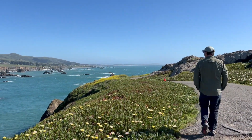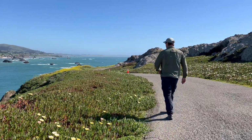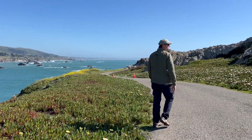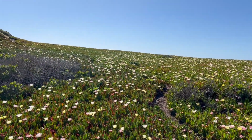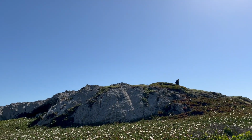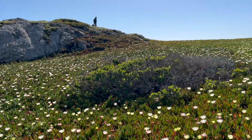Alright, so we decided to take a little walk around Duncan's Landing. We're not going to go down to the beach because there were quite a few people down there, but we are walking this little walk around the point here. Oh, a little trail through the ice plant. This is a walking trail. Ooh, should we go for it? Should we summit this? All right, let's summit it.